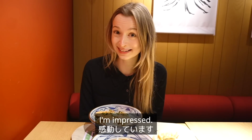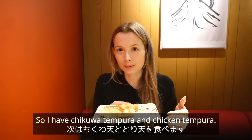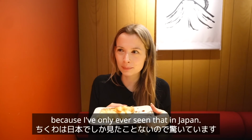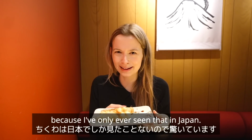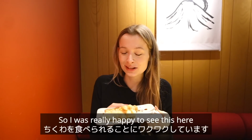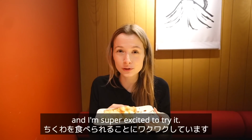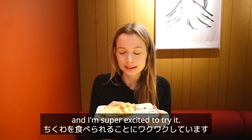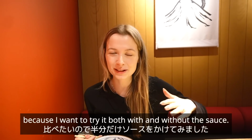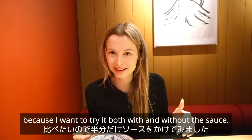So I have chikuwa tempura and chicken tempura, and I was really surprised to see chikuwa here because I've only ever seen that in Japan. I don't know anyone in the UK that's ever eaten chikuwa, so I was really happy to see this here, and I'm super excited to try it. So let's dig in. I put sauce on only half of these because I want to try it both with and without the sauce.